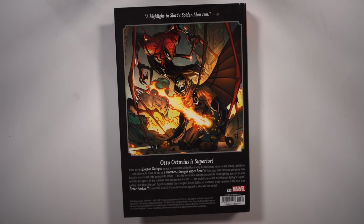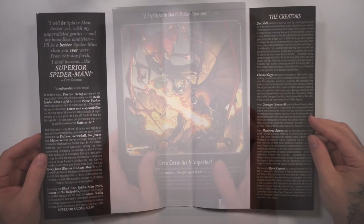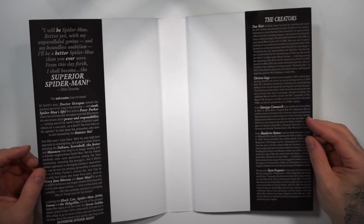Then jumps into its own series. This was in 2013. It's a 31-issue series with 2 annuals by Dan Slott. You got artists like Ryan Stegman and Humberto Ramos. $125. Inside of the dust jacket, giving you a synopsis, what Dr.